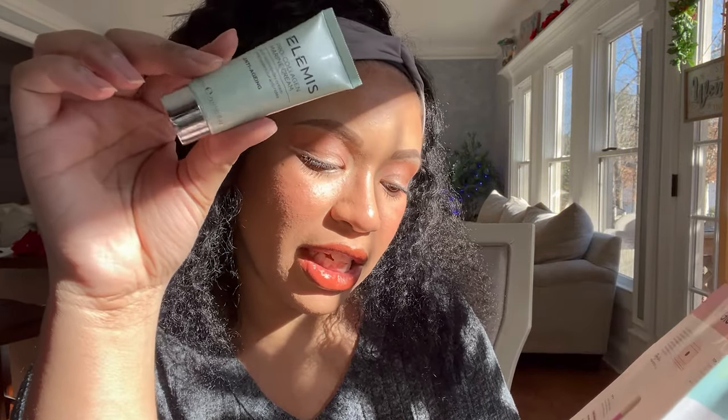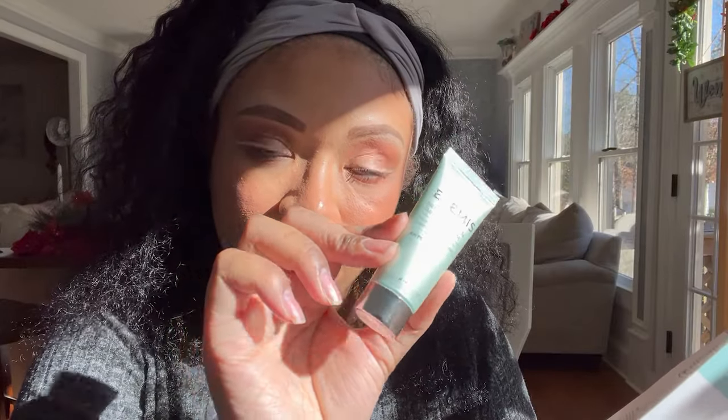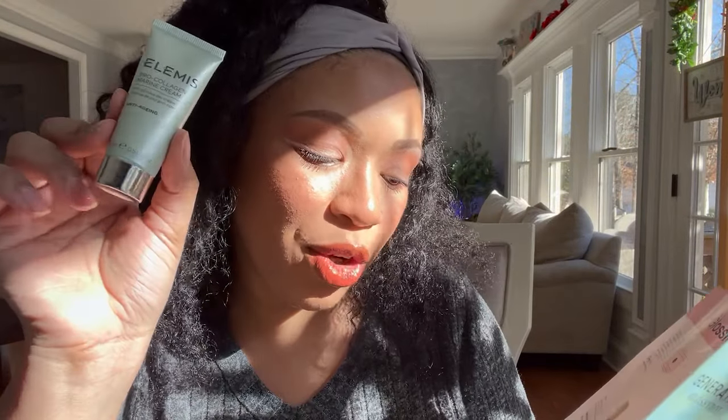Next is this Elemis Deluxe Mini. This is 30 milliliters. This itty bitty little thing is worth $45. $45 for this itty bitty little cream. And the full size, which is only 20 milliliters more, they want $128 for the full size. That is highway robbery. I don't think this is the same product that I have because the other one was worth $93 for an ounce.